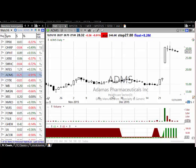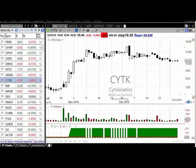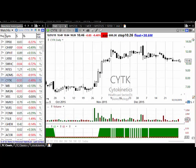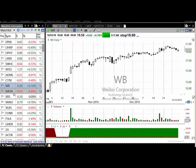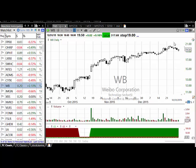So you have ADMS, which is again another biotechnology play. Cytokinetics, another biotechnology play, very nice setup. See here, a very small range day, down only 0.48. An orderly pullback. Weibo, which is a Chinese stock, has had a minor pullback here of 4 to 5 days.